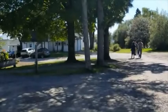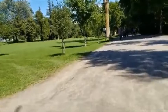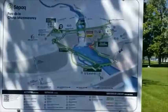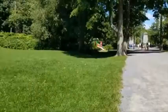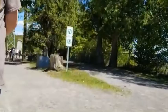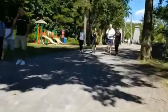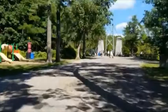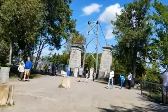Okay, so let's go to the suspension bridge. Onward. Finally, some flat ground. Rare in Quebec. So here we are. Here's a map. So we are right here. Gotta go here. And no way I am doing those stairs. Ran off in the grass. Yeah, I'm going this way, guys. Danny, you're blocking me. There's the suspension bridge. But we're gonna do this little lookout first.